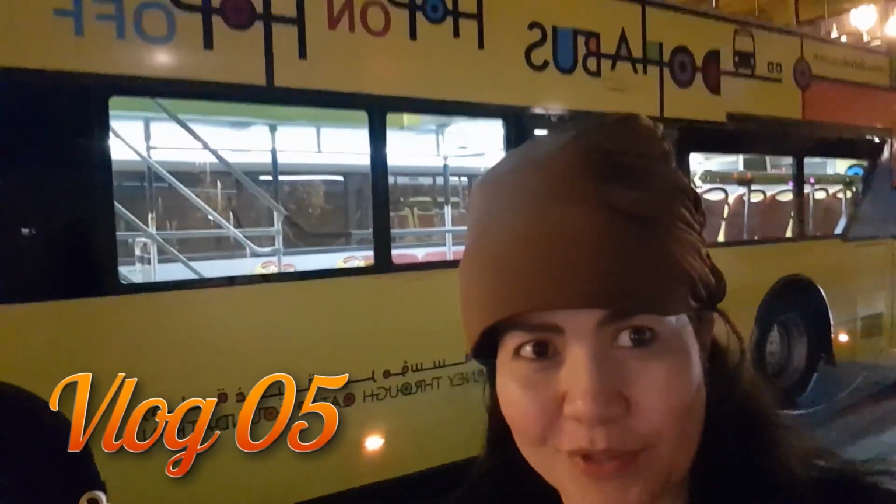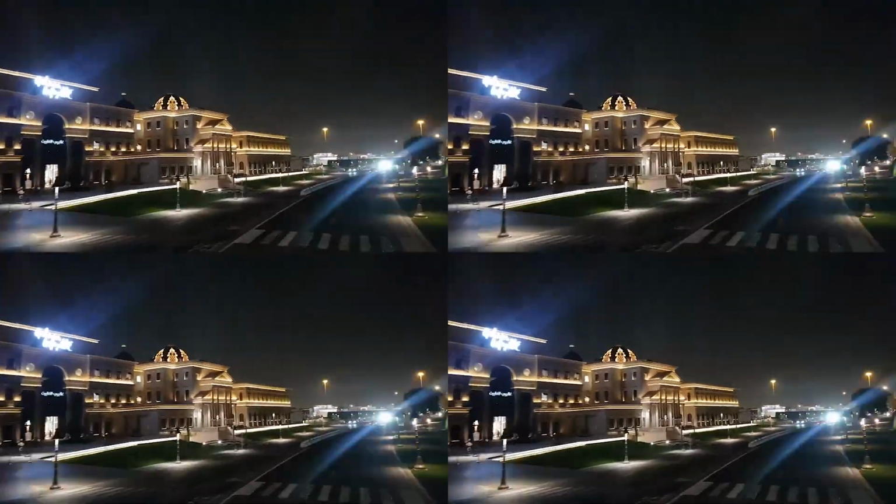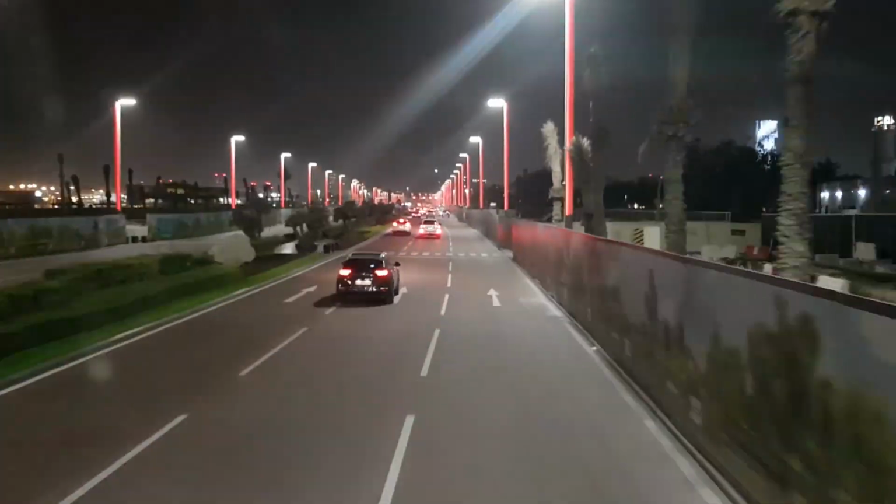Hey, we're here at the Doha Tour Bus to tour you around Doha, Qatar, the richest country in the world. Welcome! Let's go explore Doha!